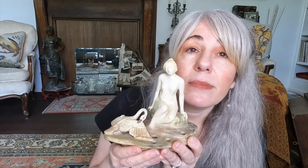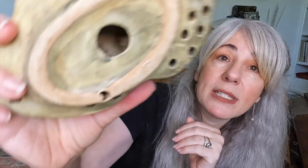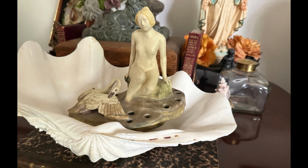They only charged me $5. And because of the beautiful soft painting and the fact that it was a lovely nude, I do think this is from either the 30s or the 40s. And I think it's great, but there is no mark on it, so I can't confirm its age, but so beautiful. And my plan for this is to display it in one of my larger seashells.